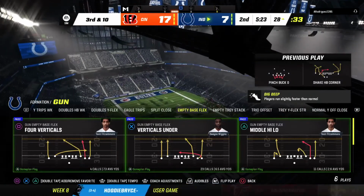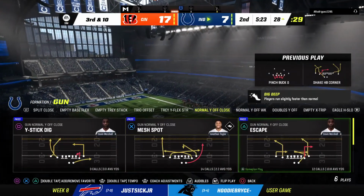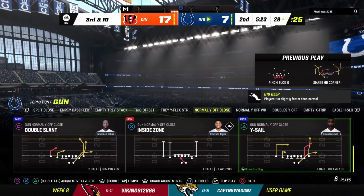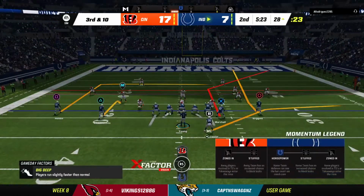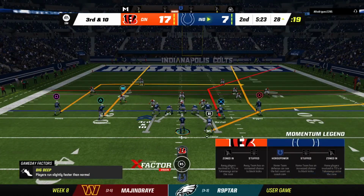He was right up in his grill. I think he was a dentist there without a license, don't you? Just not enough time for the play to develop. Just lucky it wasn't a fumble, really. So now 3rd and 10. A big play to start the drive, but nothing since.